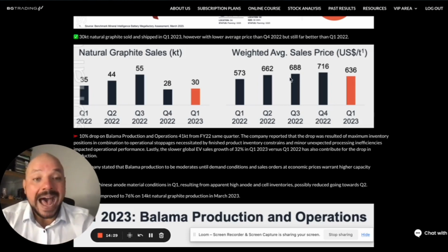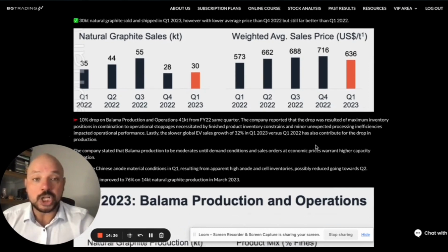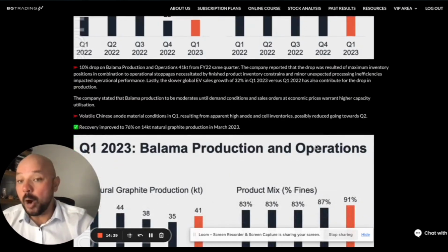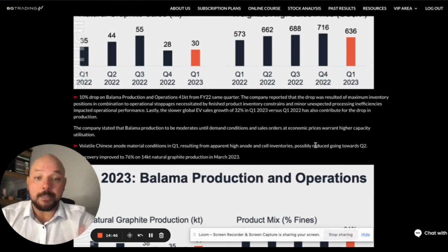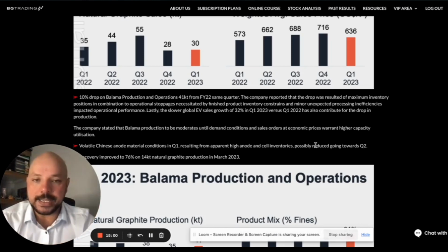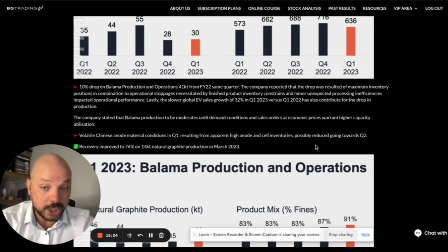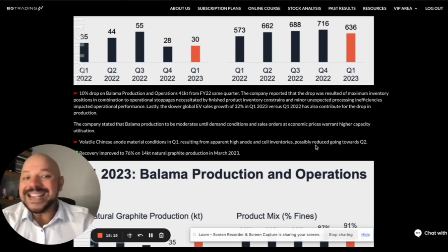It's not as high as it was in Q3 and Q4 2022, but it's still, as you can see in this chart here. So a 10% drop on Balama production and operations in FY22. That also explains the fact the share price has moved down. As you saw, all the lithium stocks also had a massive correction. This is not a lithium stock, but it's in the EV-related market, and it's also taken some dramatic correction. But fundamentally, the company has dropped its production, mostly as a result of inventory constraints and some minor unexpected processing problems that have impacted the performance.